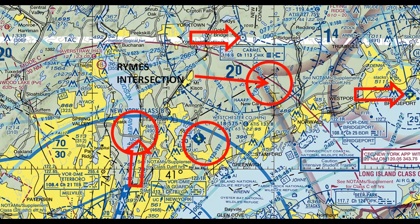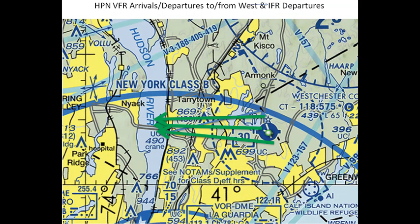Let's turn now to what to watch out for as you are either heading to the west as a VFR departure or inbound to the airport from the west. As you depart Westchester to the west, Tower may instruct you to head for the Tappan Zee Bridge, they often call it just the bridge, and remain at or below 1,500 feet until clear of the Class Delta airspace. We'll see why that altitude restriction is there in a moment, but you'll dutifully head for the bridge as shown by the green arrows on this picture.